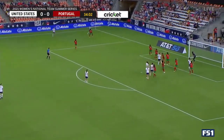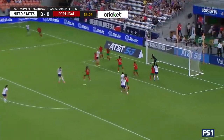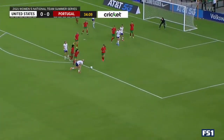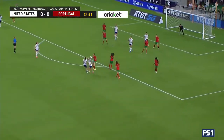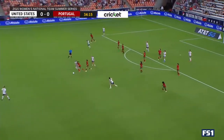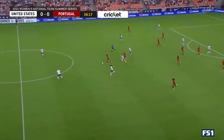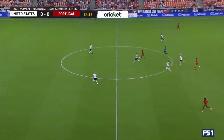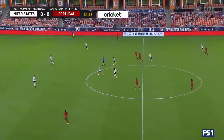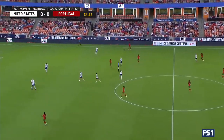Another short corner. That's the way they did it the last time. This time Dunn will send it across. Bad clearance. O'Hara, that one hit off Kushner. O'Hara again, that's blocked. Horan with it. They run into each other, 2 U.S. players. Now Portugal will break. But no real help there. That's Nazare getting it across. Now the U.S. will get some numbers back.